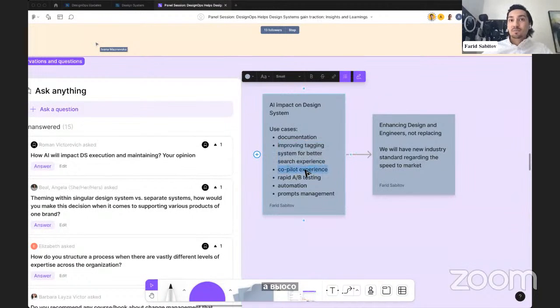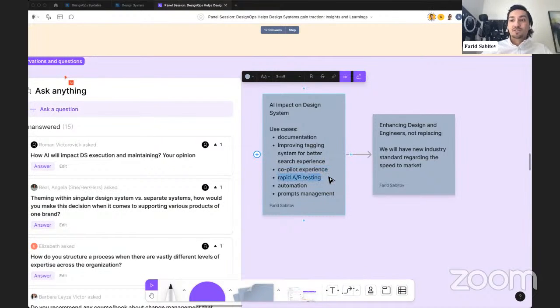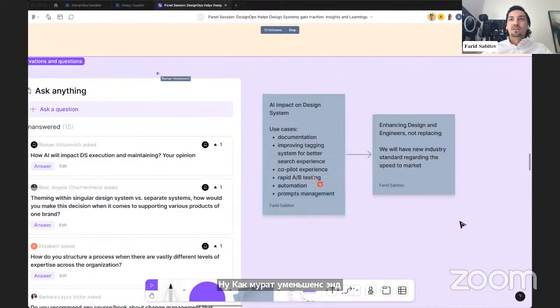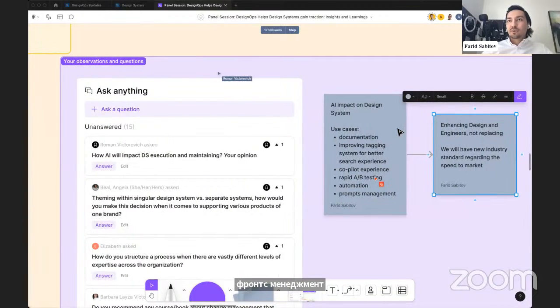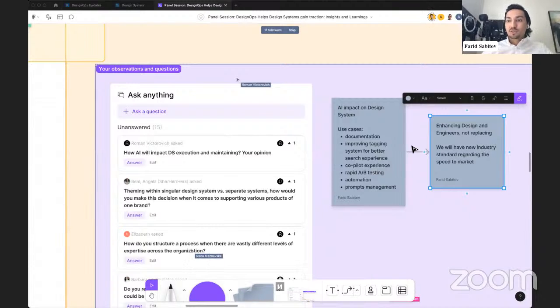We also see a Copilot experience somewhere in the future, the same way GitHub Copilot used ChatGPT to improve the engineering experience. I feel we will see this in the future for designers. We will have faster A/B testing, more automations and prompts management. Thank you, Andrew, for sharing that. This is something really interesting to hear. The main conclusion here is it's not about replacing people, it's about enhancing and empowering people. We will have a new industry standard regarding speed to market. We will make new features much faster and better. We will live in a better world, hopefully.